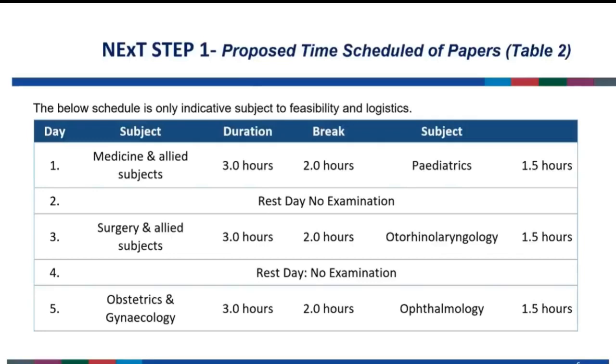See, we have been very considerate, I'll tell you. 120 questions and 3 hours. Those who have taken USMLE know questions are anywhere between 160 to 210 in 3 hours. But we don't want to create that kind of situation for you. Our idea is that you should feel comfortable. So we have kept only 120 questions for 3 hours.